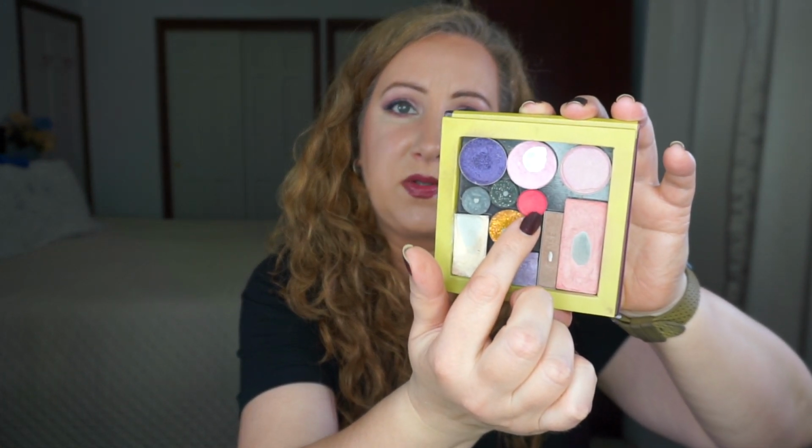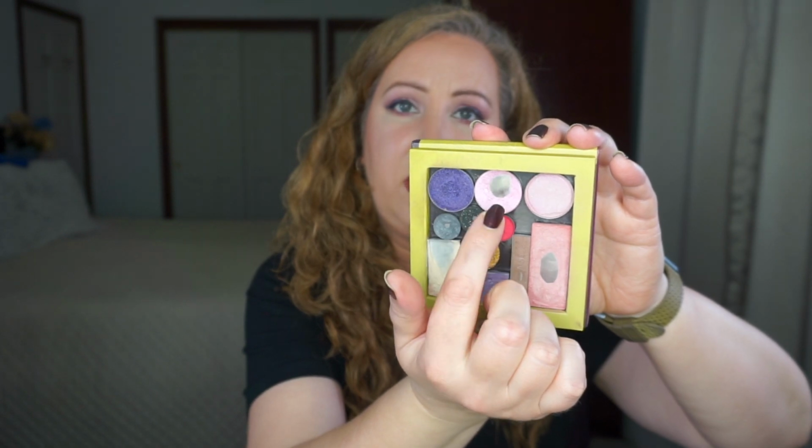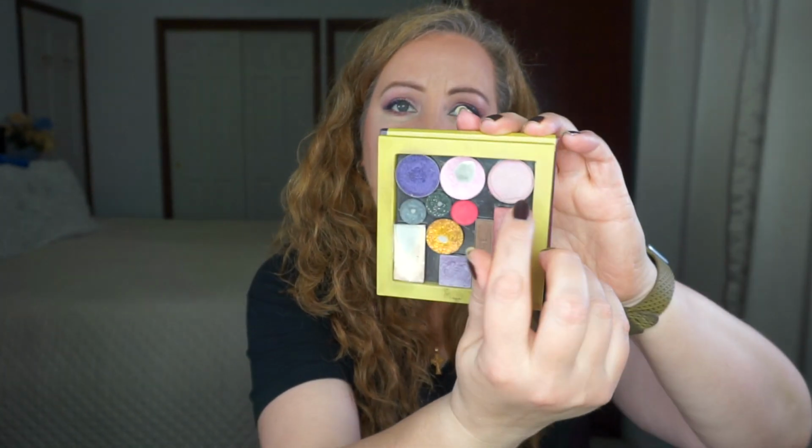This is a repress from the Coastal Scents 88 palette. Two shades from the Sephora Colorista palette. Royalty from Morphe Jaclyn Hill palette. This is, I believe, light pink from Coastal Scents, and this is just a nudie pink with slight glitter Franken. So that is what is in my magnetic palette for the week.